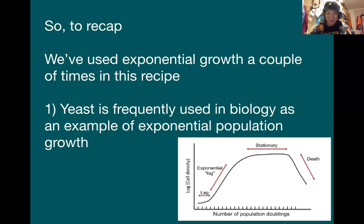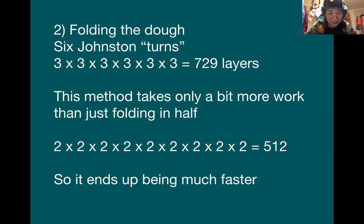So to recap, we use exponential growth a couple of times in the recipe. One, we use yeast, which is often used as an example of exponential growth in biology. And two, using those turns to fold the dough. And you can see that the Johnston method only takes a bit more work to get those 3 layers, but it's so much faster than just folding it in half. It ends up being much more efficient that way.